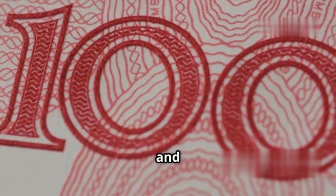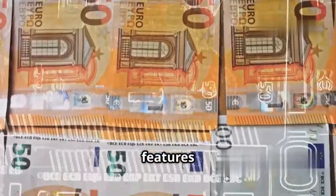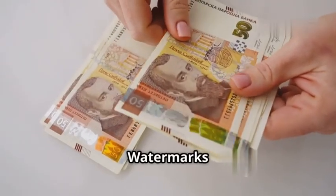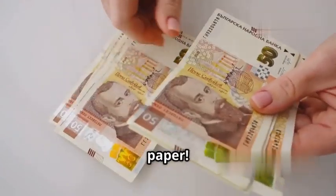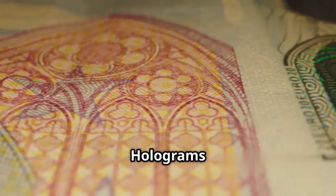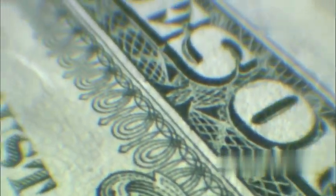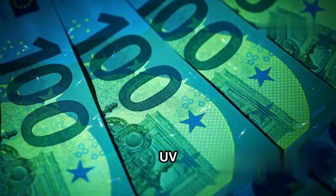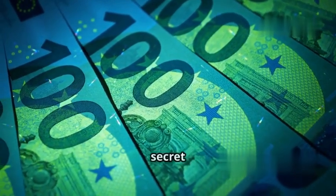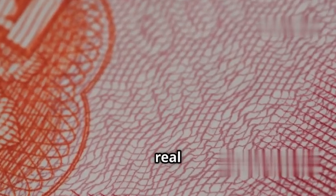Modern money is a work of science and art, but what makes it impossible to fake? Let's break down the hidden security features. Watermarks. Hold the bill up to the light. You'll see a hidden image inside the paper. Holograms. Tilt the note and the shiny strip changes color. Microprinting. Tiny words and numbers so small they look like a line to the naked eye. UV features. Under ultraviolet light, secret patterns appear. These features make it nearly impossible for counterfeiters to copy real money.